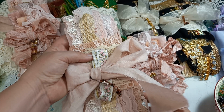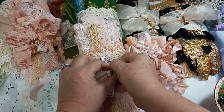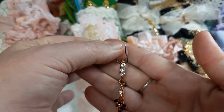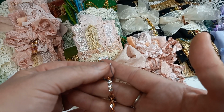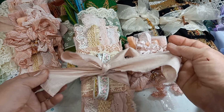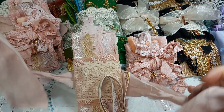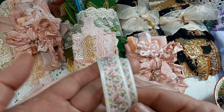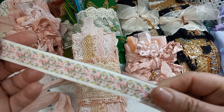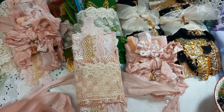Then the lace textile package is packaged just a little bit differently than it was the last time to save me some time. So each one has a jewel on it, and all the jewels are always different. Then it's tied up with a piece of dyed muslin, and it has a half yard of this beautiful vintage trim. It is so pretty. Look how delicate that is. If my camera here wants to focus, then you'll see how delicate that is.